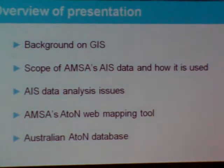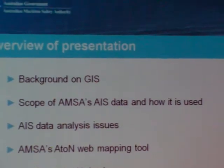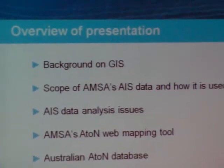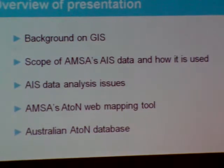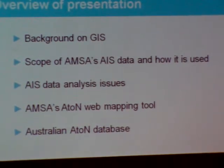I'll cover, firstly, a background on GIS. I'll look at what sort of data bank AMSA has access to in terms of AIS data and how we're using it or planning to use it. Also then look, very briefly, at some data analysis issues, some of which will be familiar to what we've seen this morning. And then I'll want to cover a GIS capability that AMSA has developed in more recent times, which we find is providing great assistance to us with the sort of issues that arise on a regular basis, both from a policy or planning perspective, but also from an operational perspective.